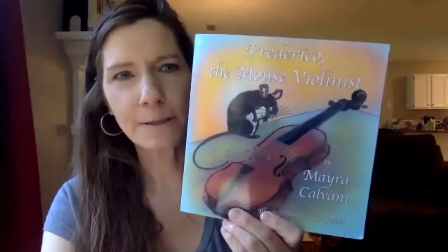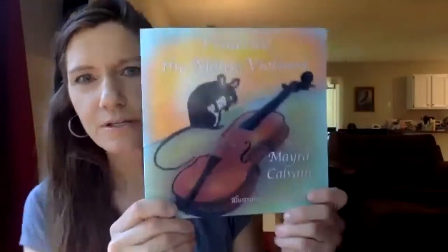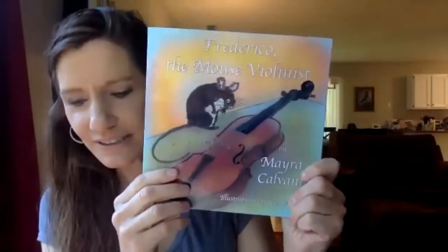I'm going to see if I can zoom in here. Okay, so here's the cover. If you can see, here's Frederico and here's the violin. And we'll get started here.